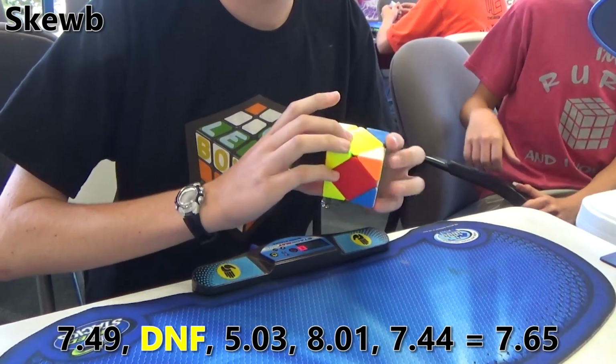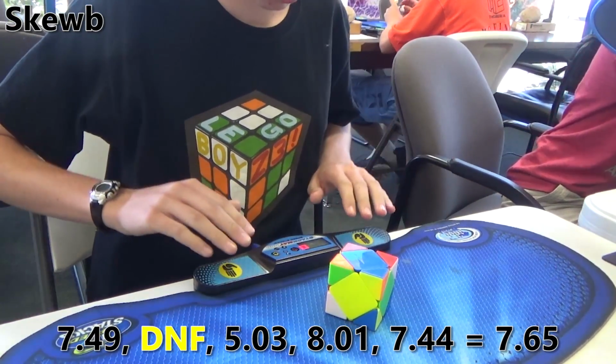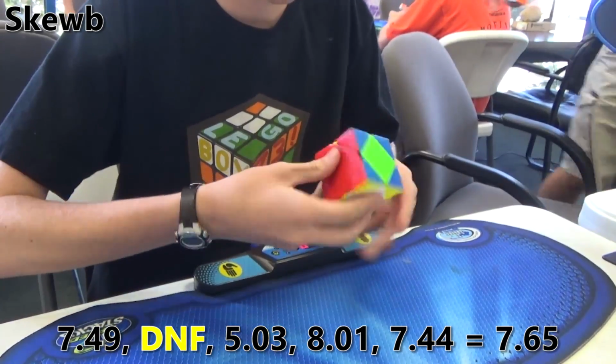Skewb was one of the main reasons I came to this competition. They had scheduled 2 rounds of Skewb, so I really wanted to get a couple of official Skewb averages, because I didn't get to do 2 at Nationals, I only got 1.